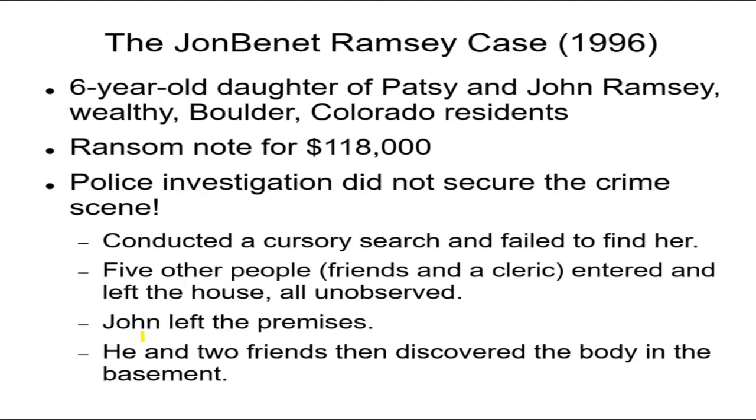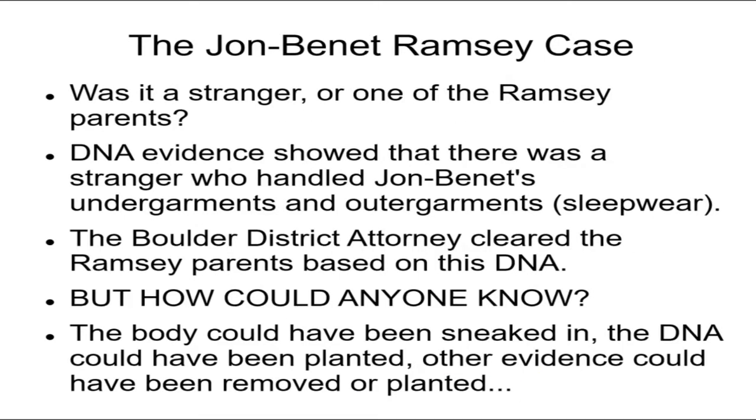John, who was the father, also left the premises. And when he came back with 2 of his friends, they discovered the body. Now, the question asked is, did they really discover the body when they came back? Maybe they brought the body from somewhere else. Well, it's hard to know. They actually suspected the parents for whatever reason. So who murdered her? Who kidnapped her and murdered her? Or maybe she was never kidnapped. She was just killed in the house.